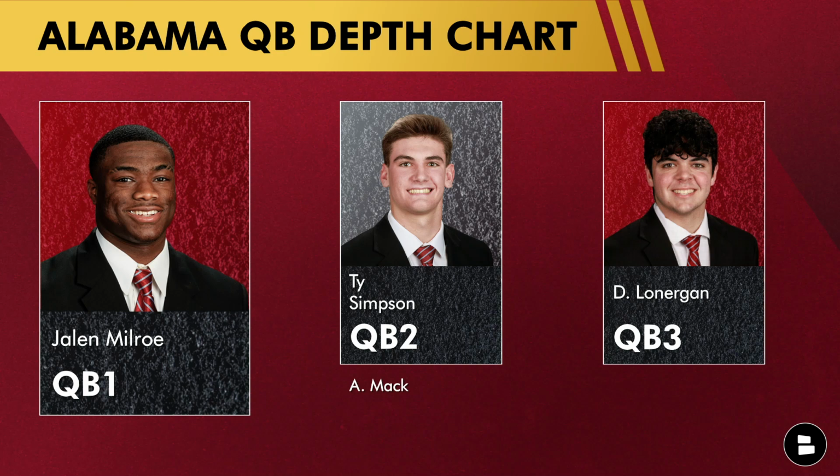First up is quarterback 1, Jalen Milroe. He will be a Heisman Trophy contender, I believe, this year. Ty Simpson seems set to be the top backup. Dylan Lonergan and Austin Mack also on the roster. Could see some chances for those guys to play depending on how some of the should-be blowout games end up going.